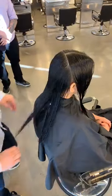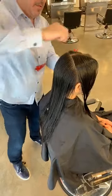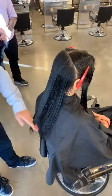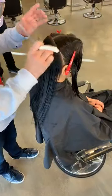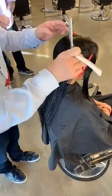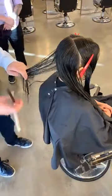So I'm going to use my razor because that's a really great way for me to keep the hair nice and long. We want to keep her hair long, but really what she's looking for is more action in the layers and more volume. She doesn't have super dense, thick hair, but this hair does pad out and fill out a lot. The first thing I'm going to do is take a central section right down the center, and I'm going to comb this hair straight back.